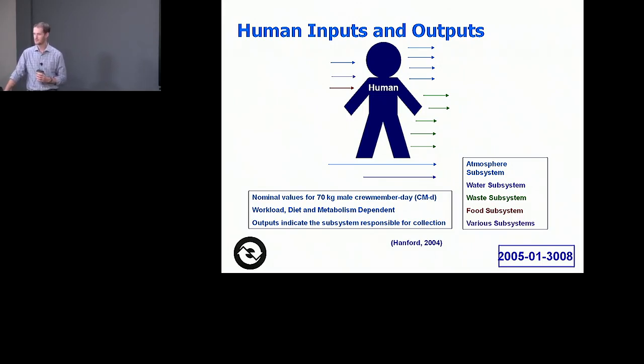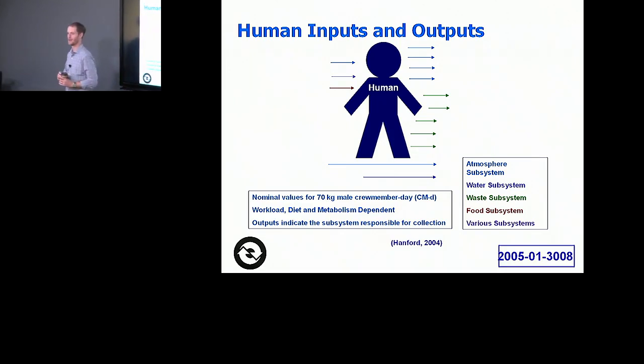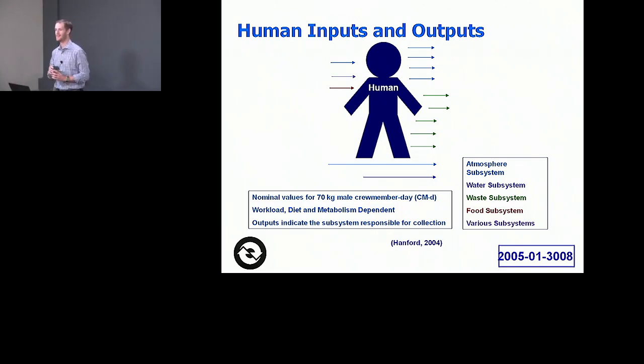Other outputs? Solid waste. True, you jumped ahead, but for the atmosphere subsystem? Heat. Heat, yes. Another one? Trace contaminants. Water. And the last one, yes, absolutely, water. That can be respired as you breathe it out, but also perspired when you sweat. So then let's move on to the waste subsystem.